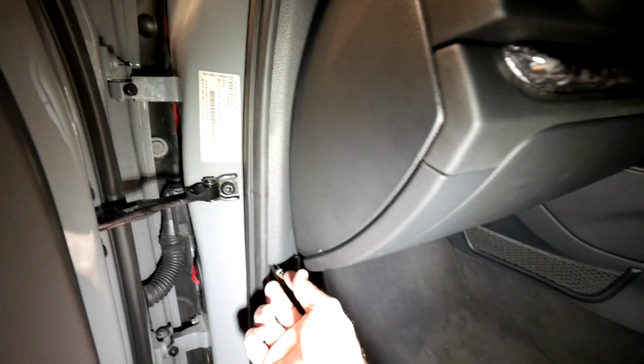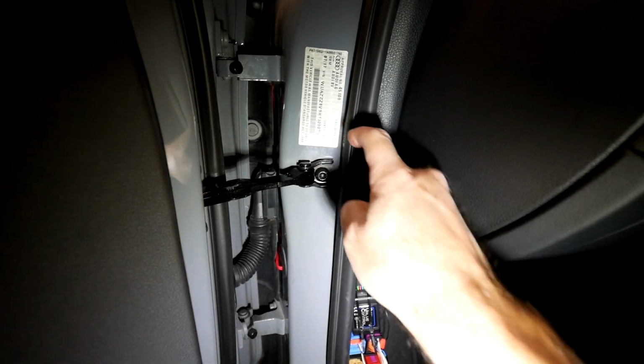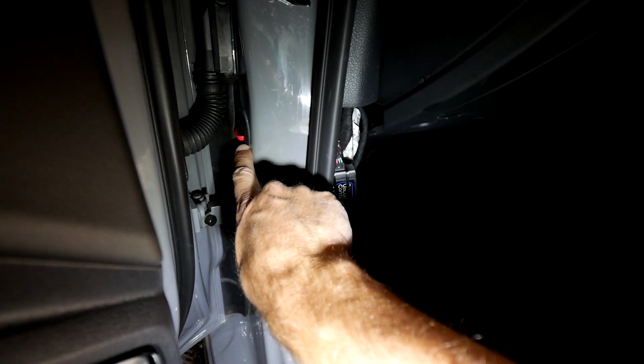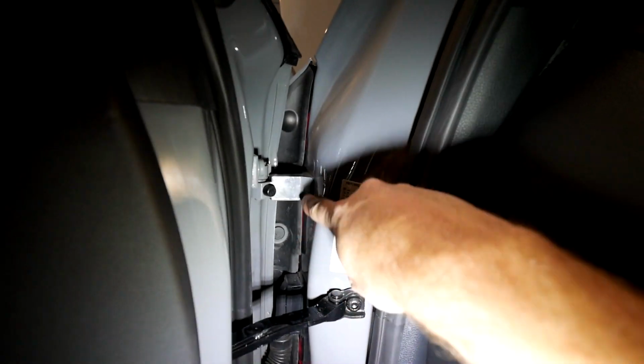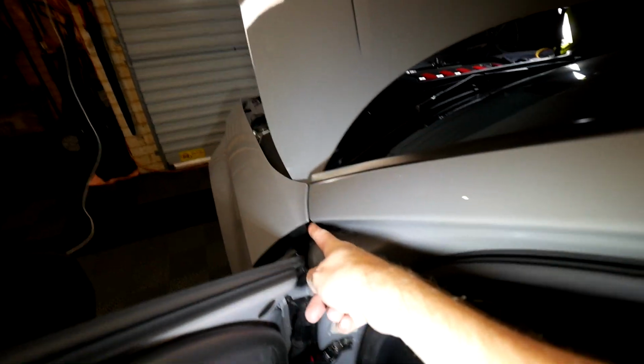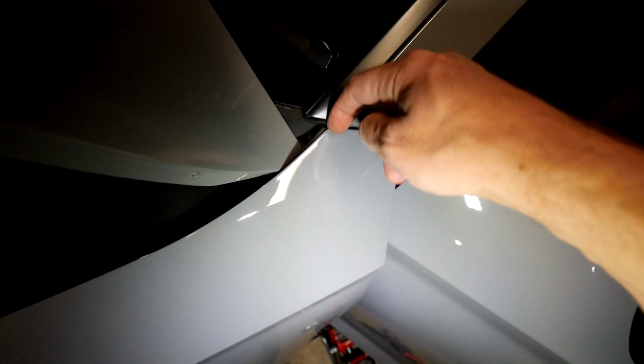If you remove this little bit of trim here, which just pops out basically, you'll find a little grommet at about this height, which goes into the sort of cavity in here. There's another little grommet that comes out just here. Now I've drilled a small hole through it, ran the wire into it. From here, I've actually tucked it behind this plastic protector or whatever, all the way up, right up through that crack over there, runs right inside there. It's all tucked, it's all deep down inside.